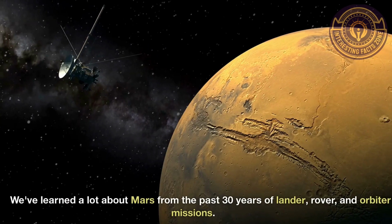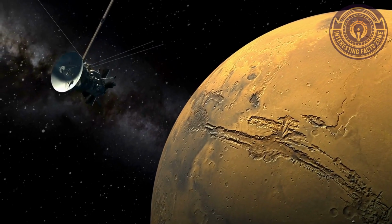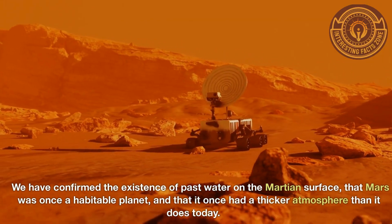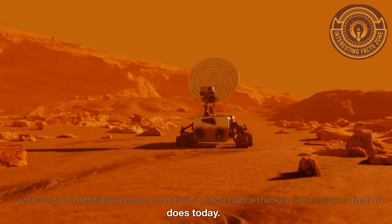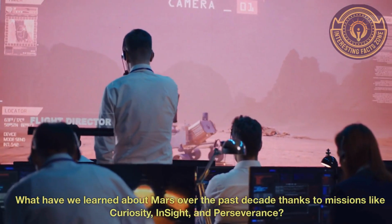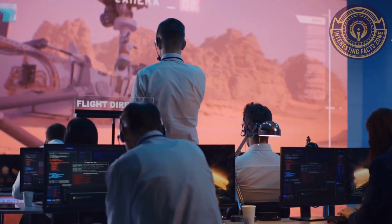We've learned a lot about Mars from the past 30 years of lander, rover, and orbiter missions. We have confirmed the existence of past water on the Martian surface, that Mars was once a habitable planet, and that it once had a thicker atmosphere than it does today. What have we learned about Mars over the past decade thanks to missions like Curiosity, InSight, and Perseverance?